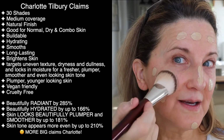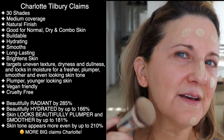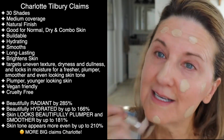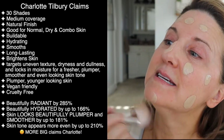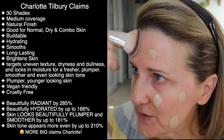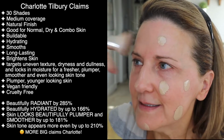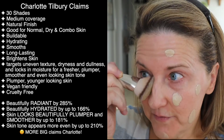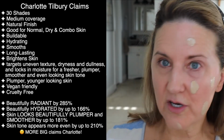Right side, brush. The color's not so bad. It matches relatively well. I've got very dry skin right now, and it's winter out, so it's very dry. So we'll see how this does with dry, mature skin. I'm 55. It's looking pretty good so far. Let's try the sponge.